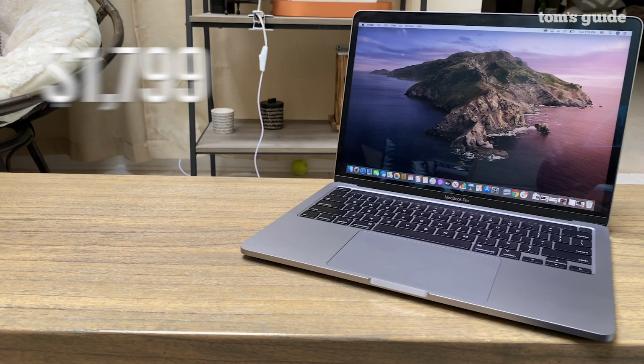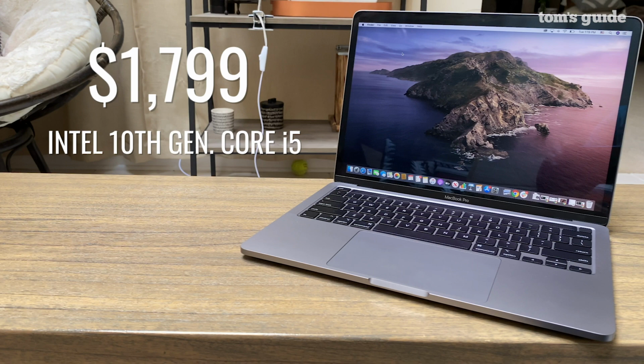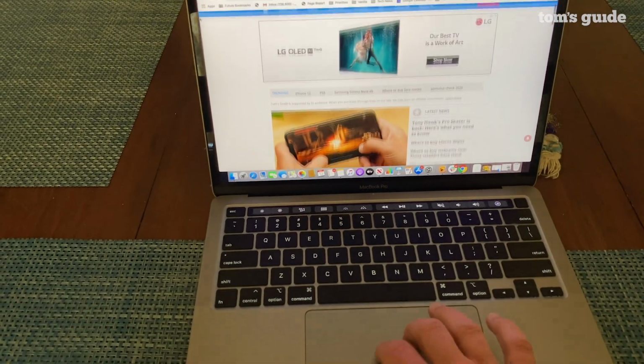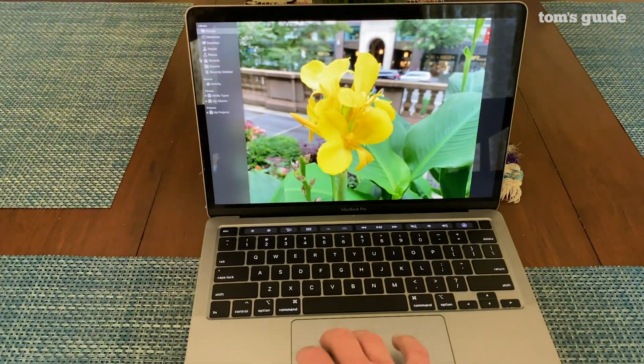I tested out the $1799 MacBook Pro 13-inch, which pairs Intel's latest 10th generation Core i5 chip with faster RAM, running at 3,733 MHz. Overall, I found the 13-inch MacBook Pro snappy, whether I was streaming video with dozens of tabs open or editing photos in Pixelmator. I didn't experience any lag when multitasking on this machine.